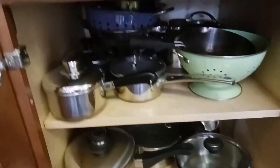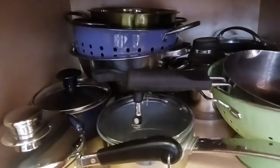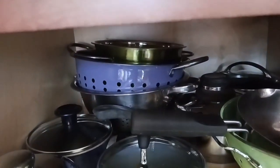So let's move on down here. This is my cabinet for my smaller pots and pans. I have, back in the back, some large strainers.